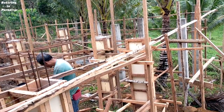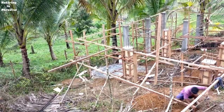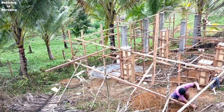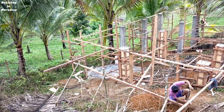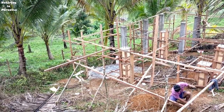I'm happy. So we're right at the end where you see the concrete now. This is going to be the relaxed area, away from the sun, and a party area for night time. So I will put some kind of roof there. Yeah, that'll be pretty good.